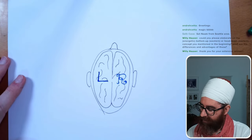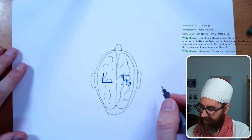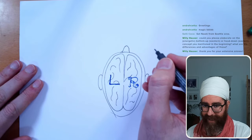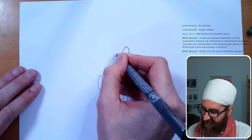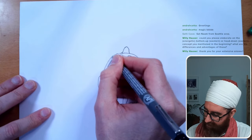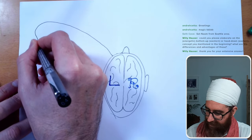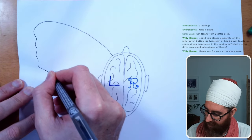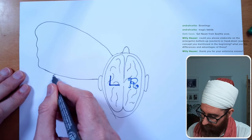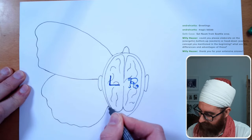But what I'm going to do today, I'm going to draw this like a butterfly. Why? Because I want to draw a butterfly, for no reason. But well, you will see why. But let's see, how are butterflies? This is where my drawing skills come in, like that.